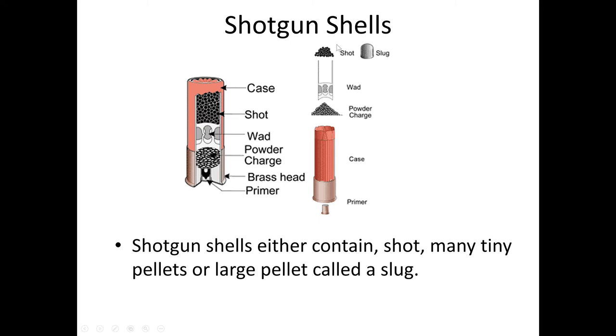They're usually measured by something called gauge. Gauge is the measurement of how large the shot would be, like 10 gauge, 12 gauge, 20 gauge. This shot is contained inside of this plastic casing called a wad, and underneath it is the gunpowder. All of this right here is going to fit inside this plastic case. Inside this plastic case, there's going to be a head. It's called the brass head, and a primer sits up inside this. If you look over here to the left, the primer gets hit by a pin, and that causes it to explode or catch fire, and this ignites the gunpowder, and then it shoots out the wad, and the shot comes out.